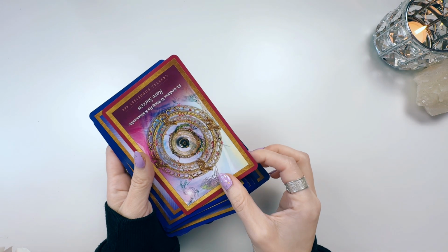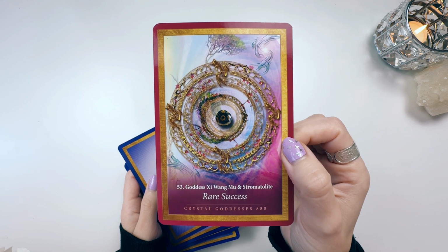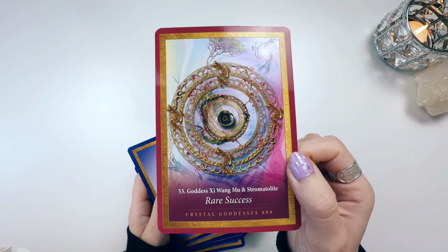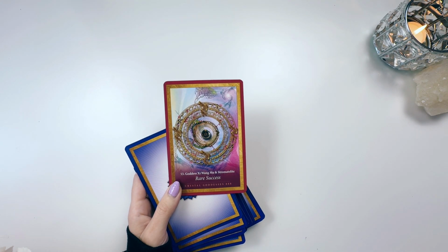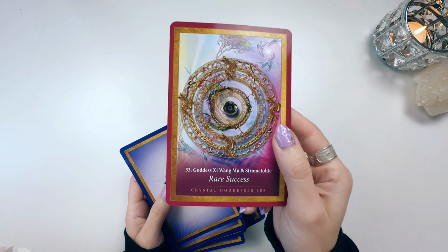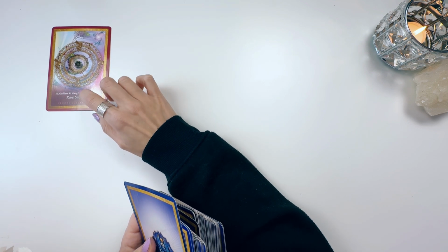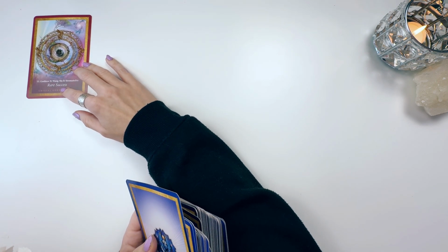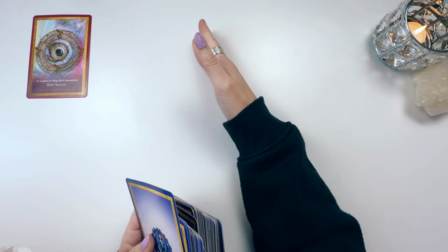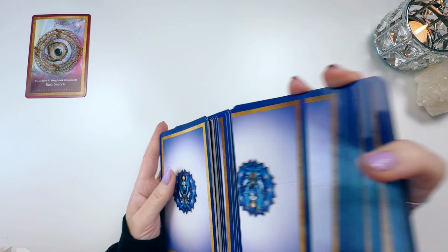Oh, that was so fast. Rare Success, Goddess Shi Wang Mu, and Stromatolite. Okay, the crystal goddess number 888. I just learned today from Spirit that 888 can be about these higher level diamond coding of the soul. The coding of this 888 is base 12 math, which is 12 times 12. That's 12 strand DNA that activates the entire light body and gets the whole rainbow body into cohesion. That's what they're saying, cohesion.